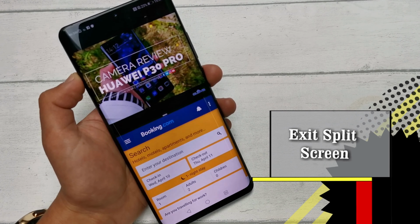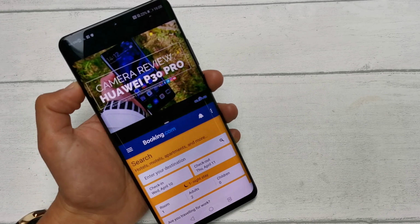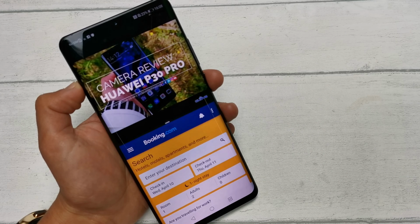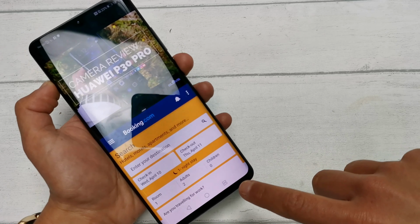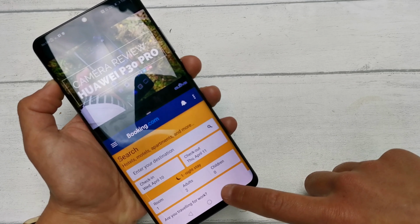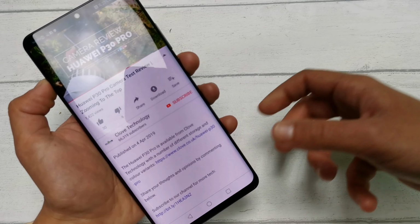When you want to switch back to just the one display, there are two very easy ways to do this. Firstly, you can hold the split screen app at the bottom of the screen, which is the same app icon as we saw earlier. Now by doing this, the bottom app automatically closes and you'll have the first one on full screen.